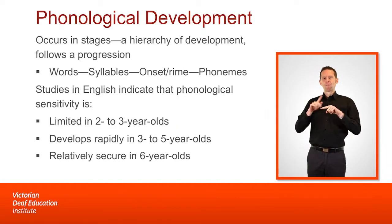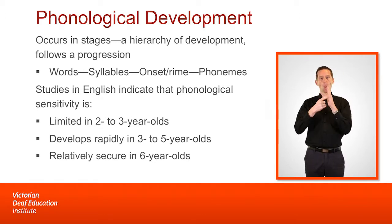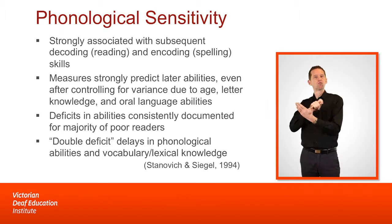What we do know about studies in English is there seems to be a pretty clear trajectory of development for children across countries that speak English, where we find that phonological sensitivity abilities are pretty limited in 2- and 3-year-olds. There's this rapid growth around ages 3 to 5, and if you think back to that lexical restructuring hypothesis, you can see that connection. And then it's a pretty secure skill in 6-year-olds. And it's really important that when children go into schooling and go into formal reading instruction, that they have these phonological skills well in place, because it is strongly associated with reading and writing, as we were demonstrating earlier.